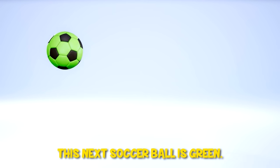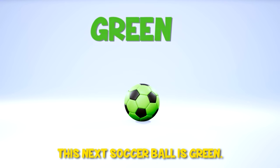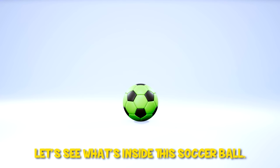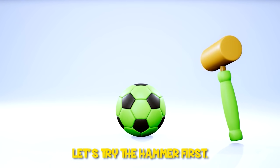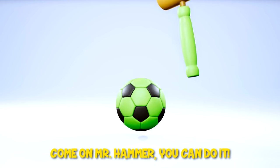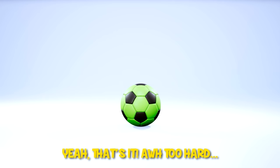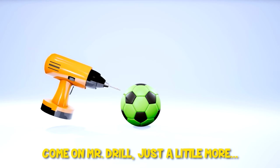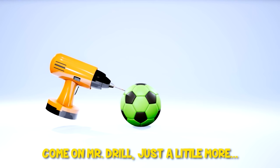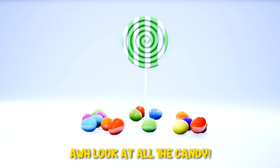This next soccer ball is green. Let's see what's inside this soccer ball. Let's try the hammer first. Come on, Mr. Hammer, you can do it! Yeah, that's it! Too hard. Alright, let's try the drill instead. Come on, Mr. Drill. Just a little more. Look at all the candy!